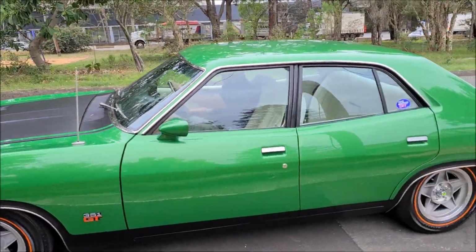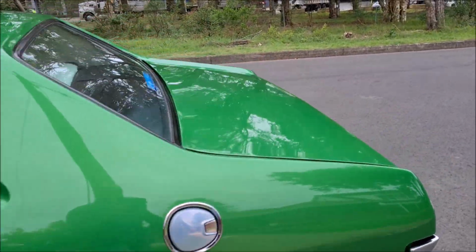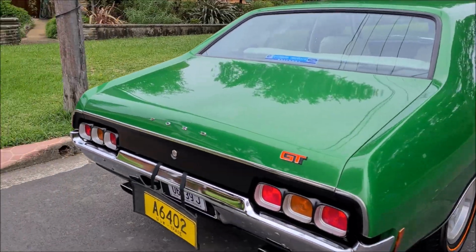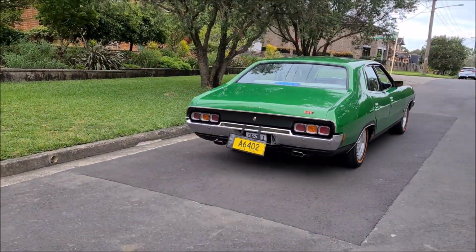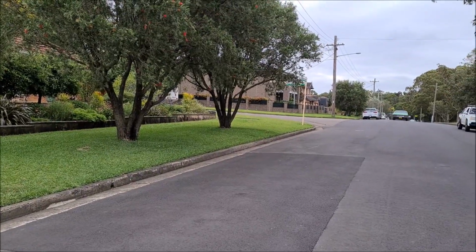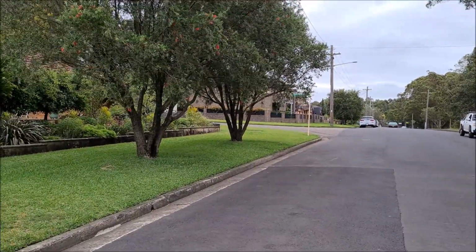Okay, so we'll just do one more takeoff and then we'll jump in and have a run. That is sweet. Drives beautifully, doesn't it?